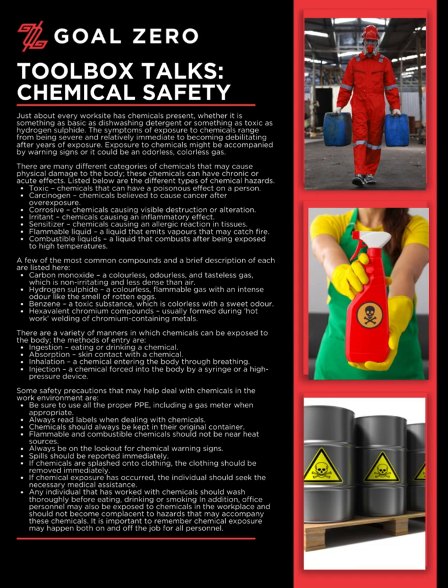Some safety precautions that may help deal with chemicals in the work environment are: be sure to use all the proper PPE, including a gas meter when appropriate. Always read labels when dealing with chemicals. Chemicals should always be kept in their original container. Flammable and combustible chemicals should not be near heat sources. Always be on the lookout for chemical warning signs.